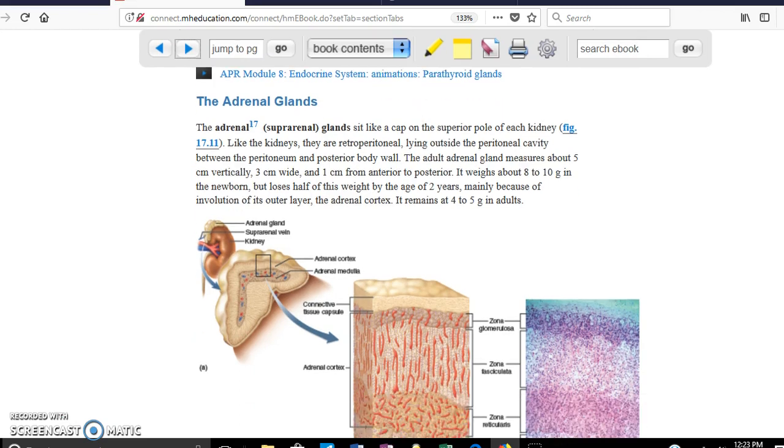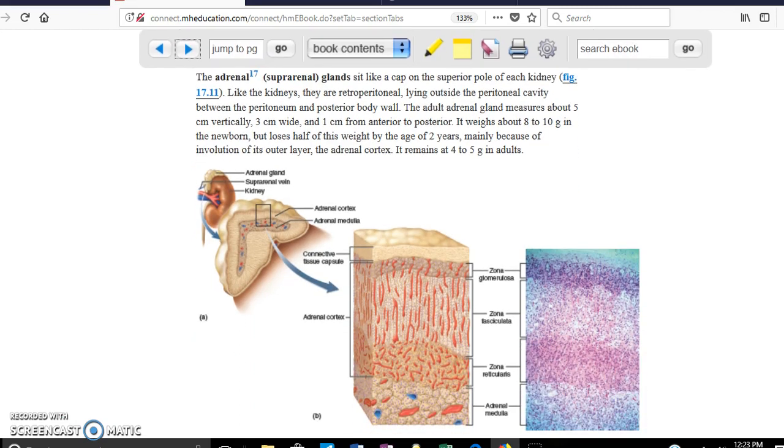The next one is the adrenal glands. The adrenal glands, as you can see here, are going to have two main areas: the cortex, as you can see right here, and the medulla. In addition to that, you're going to have a capsule. So looking at this with more detail, you can see here that the cortex has three areas.